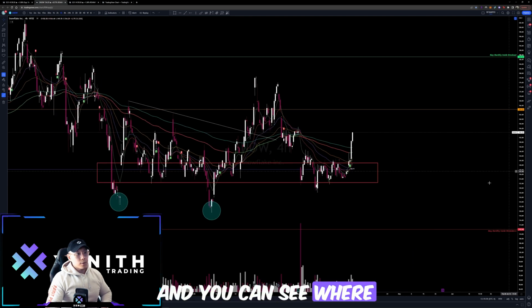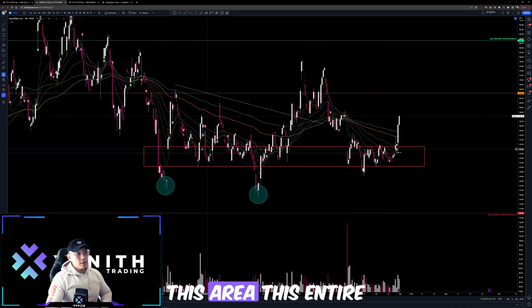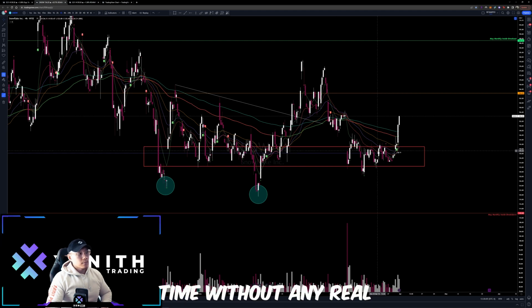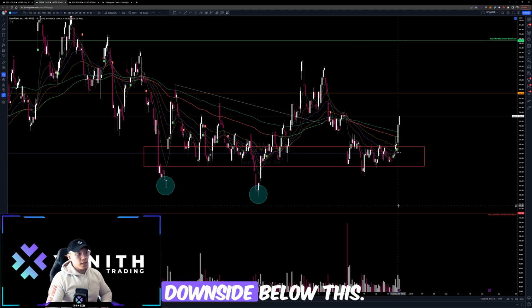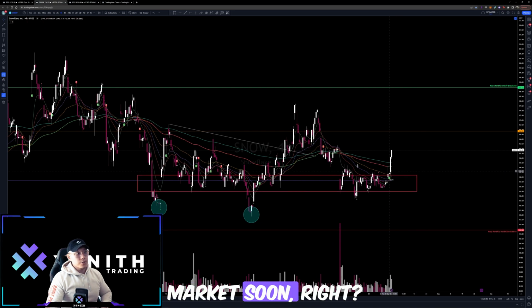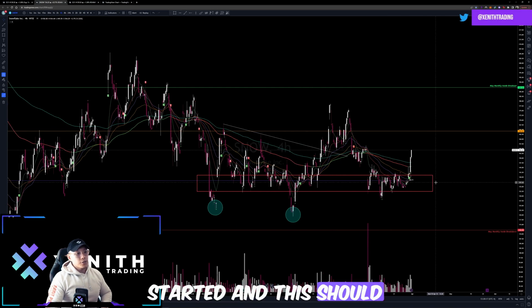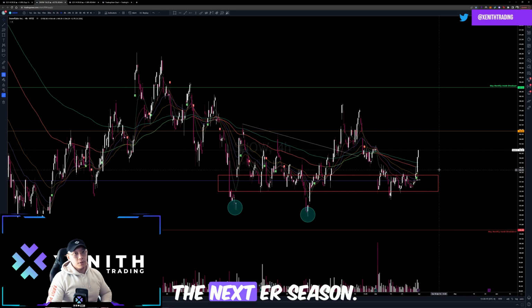And you can see where my confluence comes from with this red box. We've been able to hold this area this entire time without any real momentum to the downside below this. So this is going to enter its own bull market soon, and I believe it already has started. And this should continue to run up into the next ER season.